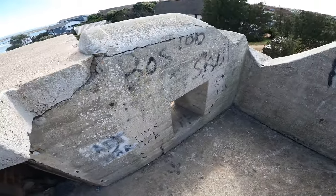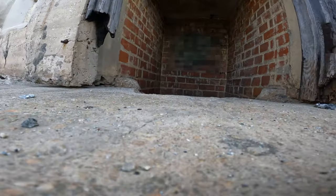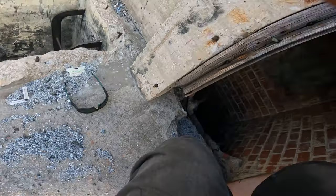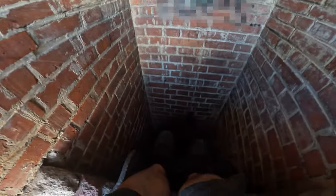Okay. Since I wasn't able to get into the bottom level of this building from the outside, although I'm curious and very excited to see what's down there, it's also a little bit unnerving at the same time glancing down and just seeing pitch black and not knowing what to expect.